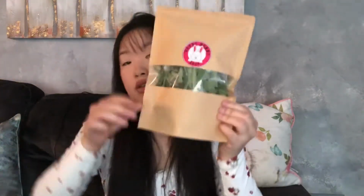It has actually a very nice smell to it as well. Yeah, it has like a leafy herbal smell to it. I don't know what they topped it off with in there, but yeah, I love that. It's completely safe for rabbits. So that's how the packaging looks. This packaging right here is more paper material, which I love because it's a lot easier to open.